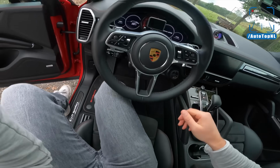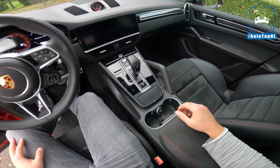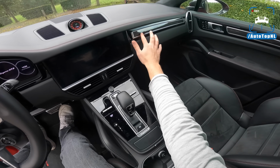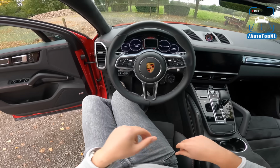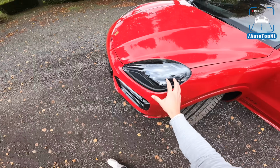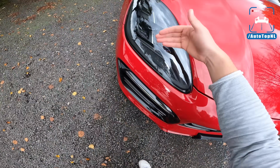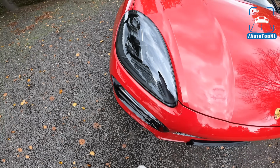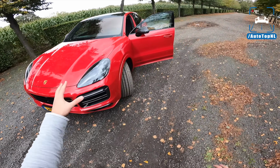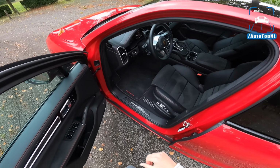And the aluminium interior pack is also stock on the GTS. So you see some bits of aluminium right here and carbon fiber. That's all stock. Oh, I forgot, they also install these bi-xenon headlight units with a black surface. So that's really cool. I mean, the GTS really has its own look because of all that stock stuff on it, and I really like that they did that.